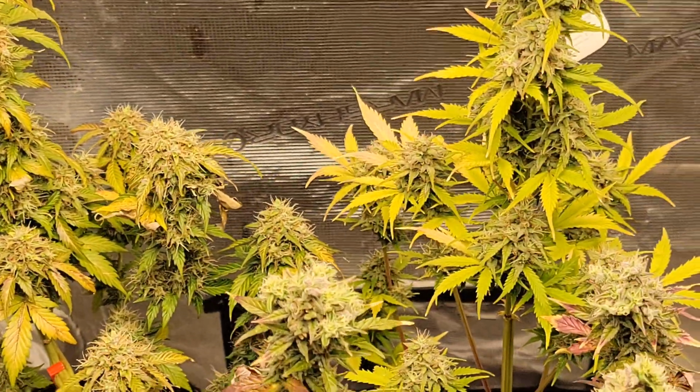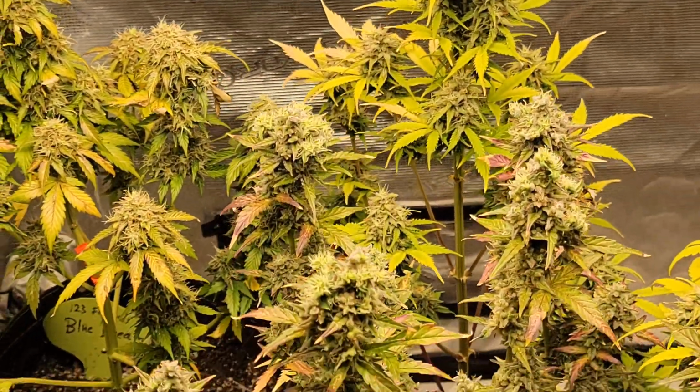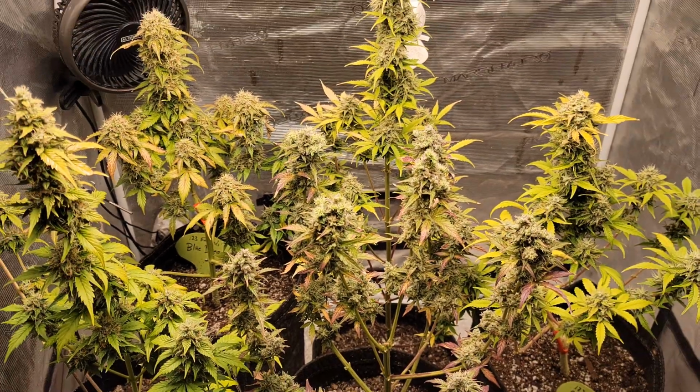So we're getting some fade, which is a good thing, getting rid of the chlorophyll. It's getting close to the end. Getting close, guys. And yeah, I love these plants, Rick. Really do.